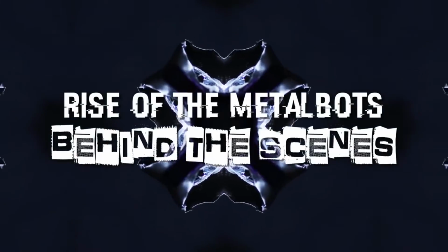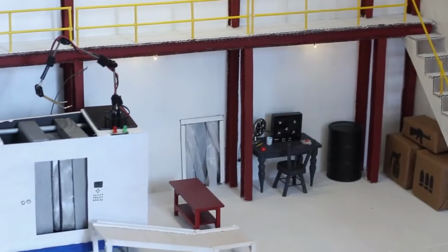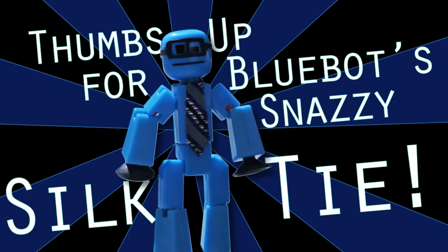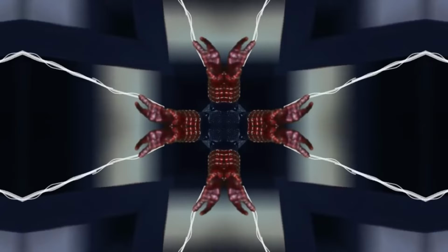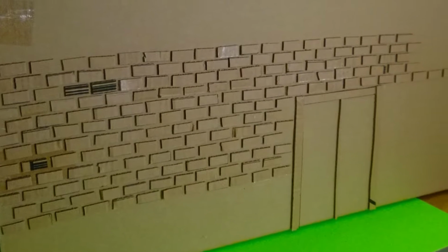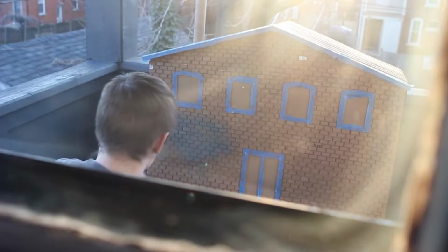However, a scale that's more impactful than 1/37th is 1/24th and 1/25th. This has been the standard for years, not only for die-cast, but mainly for model kits. Like when you go to build a model car, it's usually in 1/24th, 1/25th. So that's just kind of the standard. And that's fine, but it doesn't really fit Stikbots. However, it sort of does.